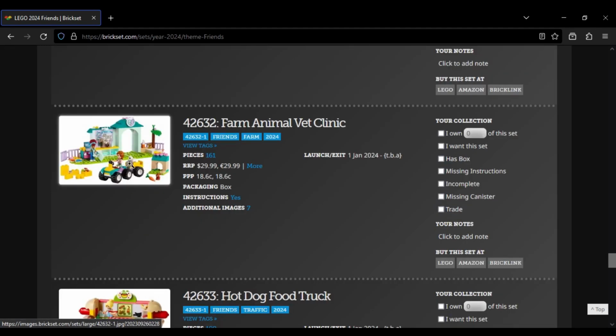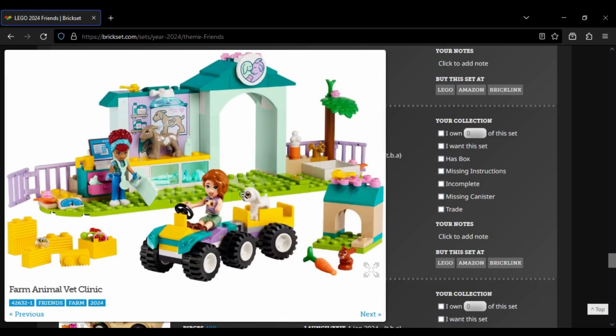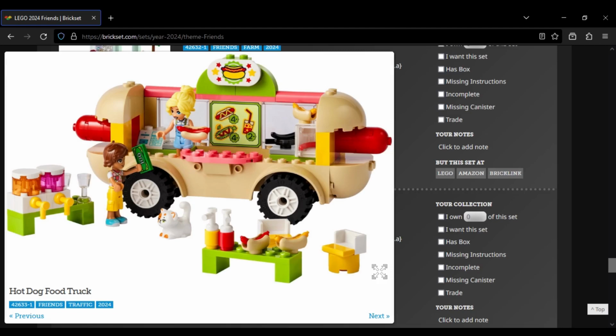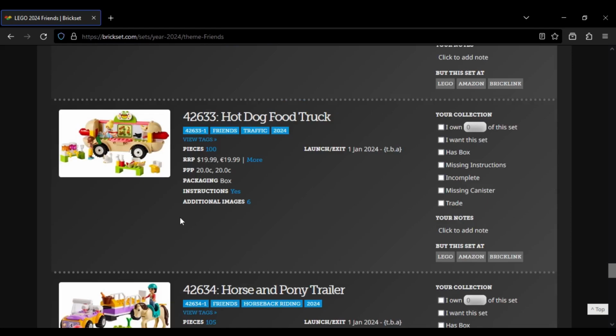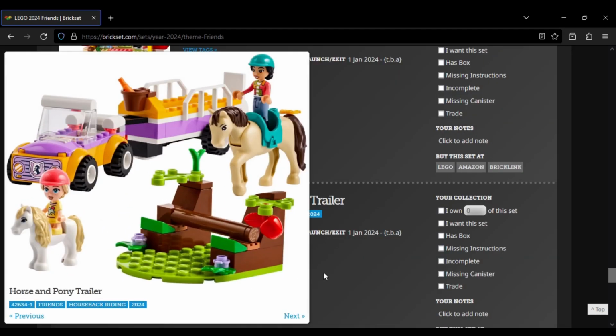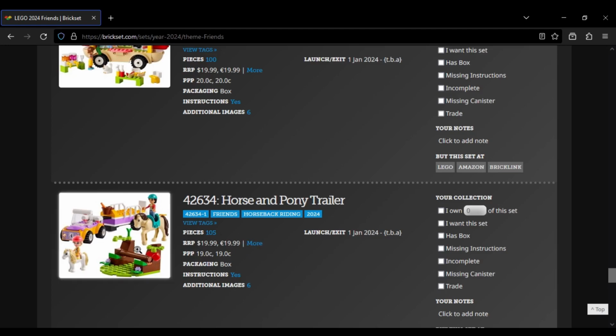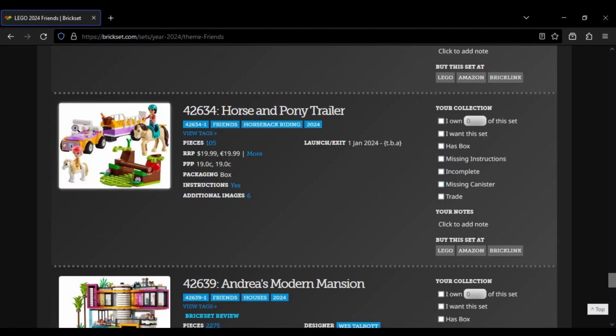And farm animal vet clinic. So another small pet set. Hot dog food truck, another food-shaped automobile. Clearly kind of trying to look like a certain brand of bologna, or maybe not. Could just, but that's what it makes me think of. Horse and pony. This 4+ set, yeah, you see the chassis. So it's going to be more basic. Looks fine. Also reasonably priced. Yeah, the price per part is never great on these 4+ sets, but at least this one looks fine.